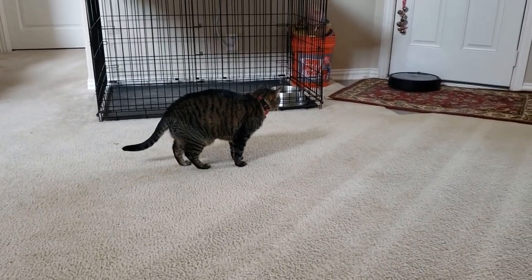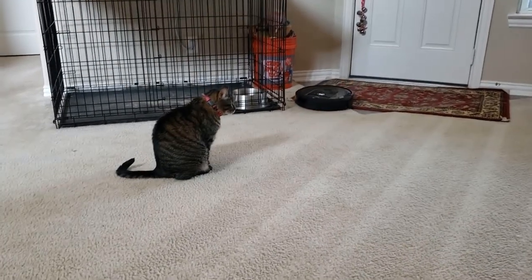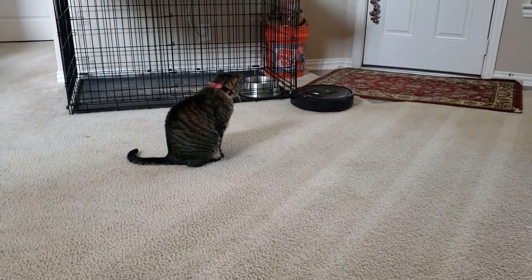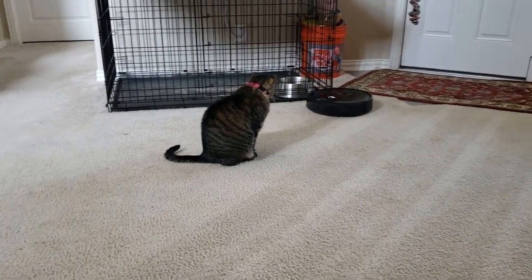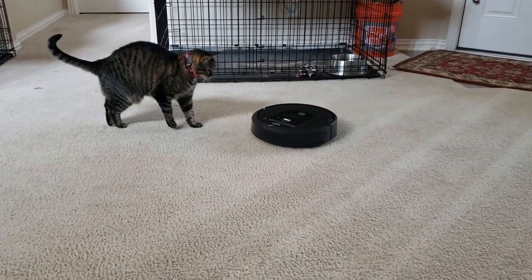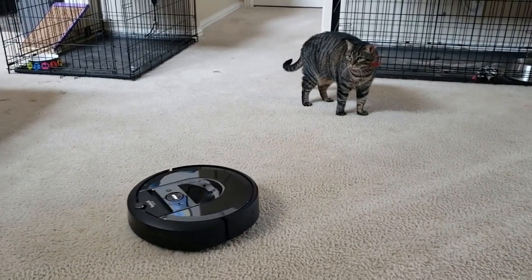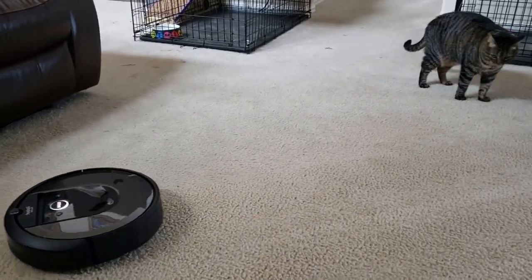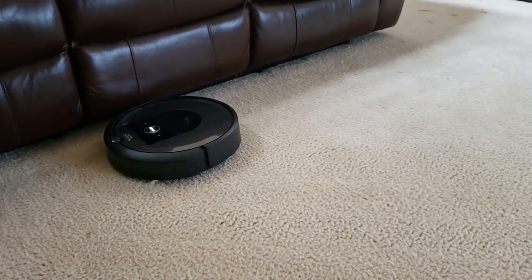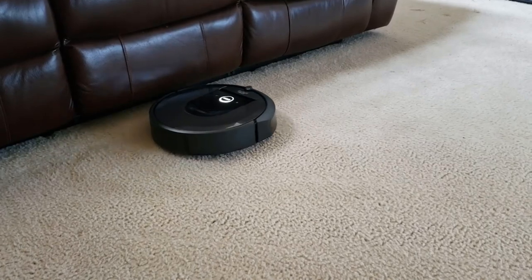Look, there's a door. Cage. Okay, move around the cage. Luna, it's going to get you. You better move. This one should go around the cats if they don't move. Maybe not when it's first learning, but... There it goes. Gotta go that way.